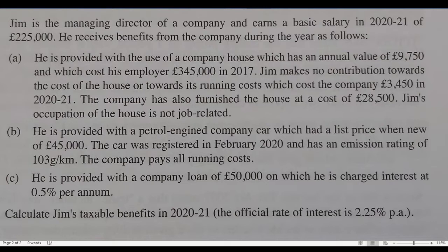He is provided with a petrol engine car, so if it were diesel it would be plus 4%. It's not diesel, so that's what we are looking at. He's provided with a petrol engine company car which had a list price when new of £45,000. I used that figure in the previous example. And the car was registered in February 2020.